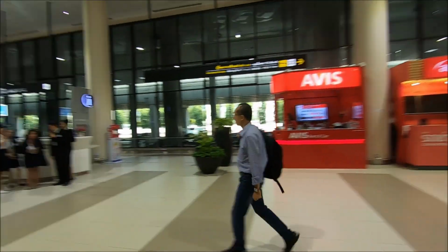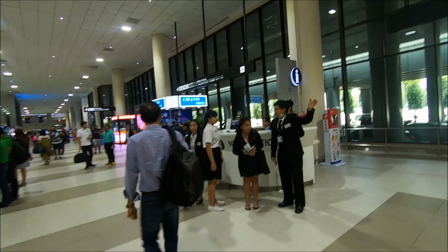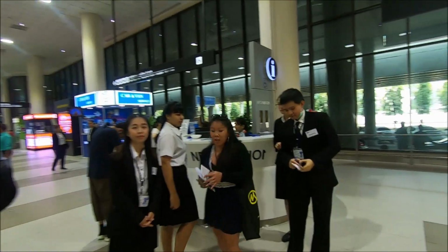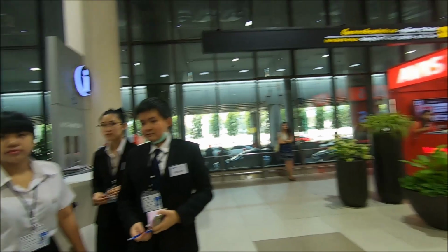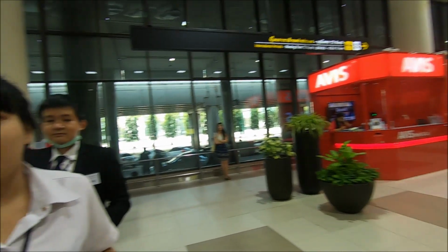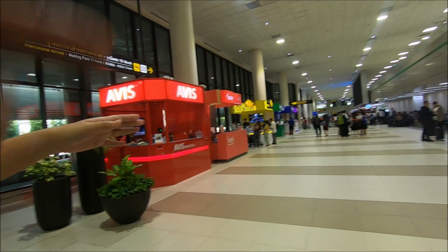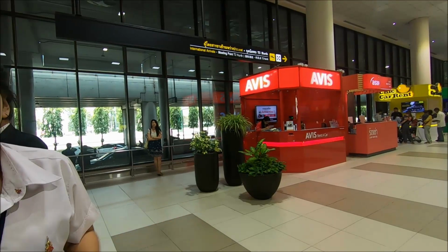Let me ask for the information as to where the shuttle service is. Yes. You go straight, left, right side. Yeah. Yes, and you go terminal 1, exit number 6.